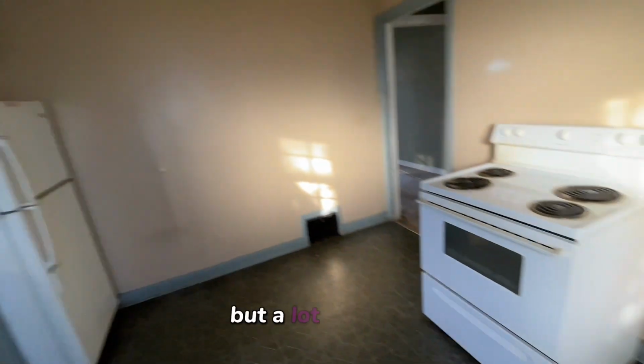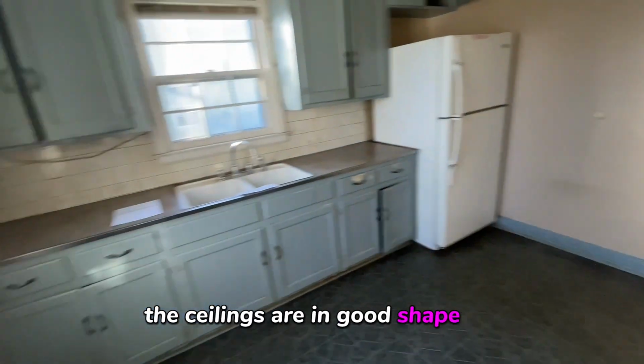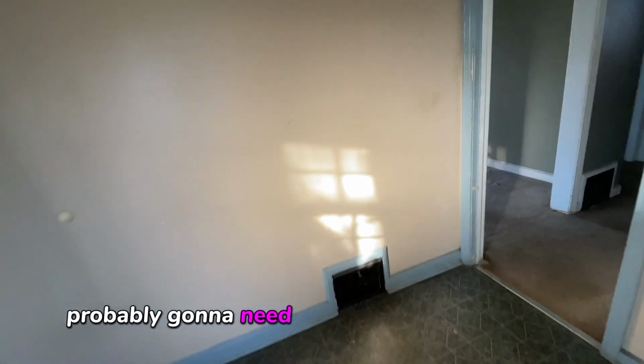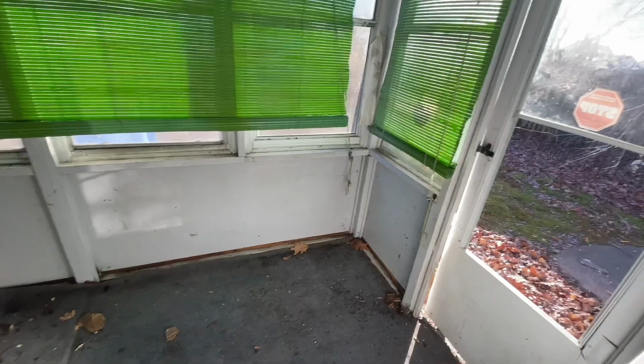New kitchen, but a lot of space. The walls are in good shape. The ceilings are in good shape. New windows. That's another thing about the other property. You're probably going to need to update the windows. You don't have to, but you can.